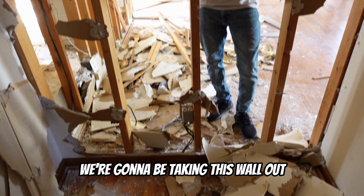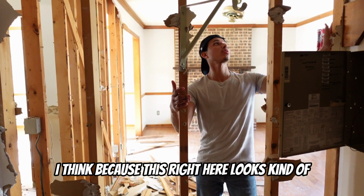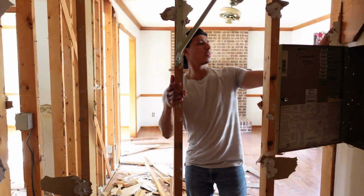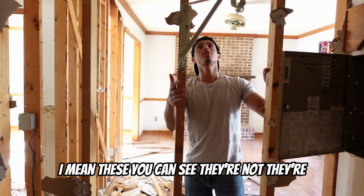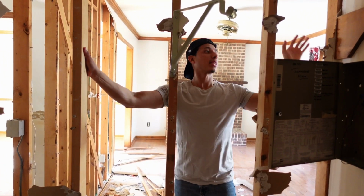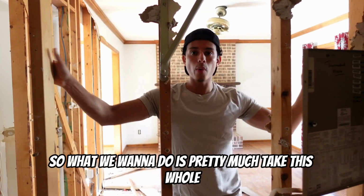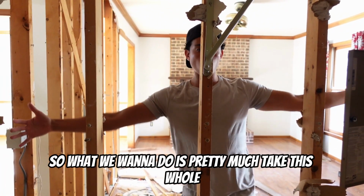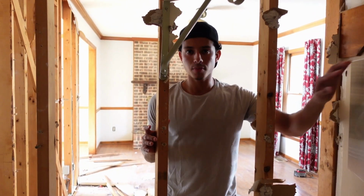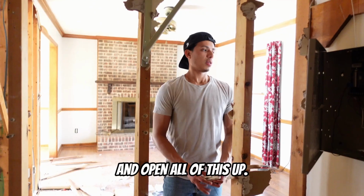We're gonna be taking this wall out, I think, because this one right here looks like it's barren. Actually, I mean, you can see these are not taking a lot of weight. Be careful. But this one right here is definitely holding some weight. So what we want to do is take this whole closet out and open all of this up.